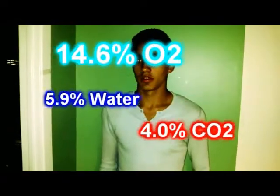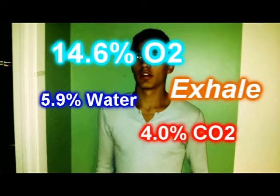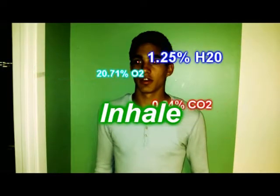We inhale 20.71% oxygen, 0.04% carbon dioxide, and 1.25% water. We exhale 14.6% oxygen, 4% carbon dioxide, and 5.9% water.